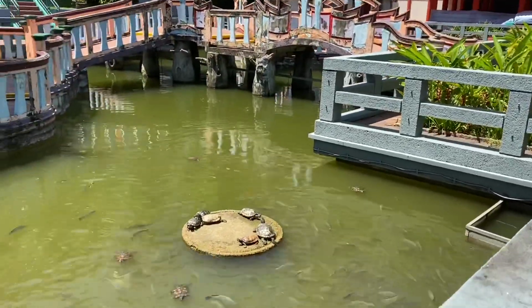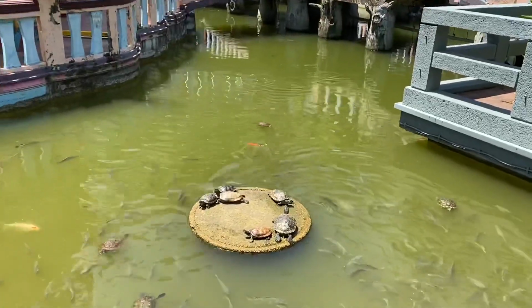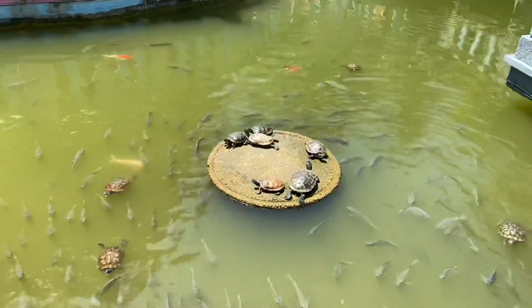Look at these turtles chilling in the sun. How cute is it?